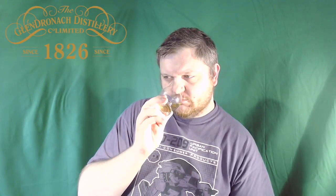We'll add a little bit of water before diving in with the nose. That'll do. And we'll have a little swirl around, get it right up the sides there, and dive in. I can pick out those hints of sherry. That's prevalent, I believe, across most of the range of Glendronach, because they class themselves as the sherry connoisseur. Maybe a bit of vanilla in there. A bit of spice. Smells nice. Not picking up any smoke or peat or anything like that. You don't typically get that in the Highlands. It smells quite sweet.